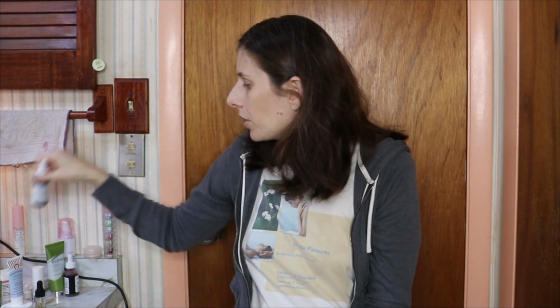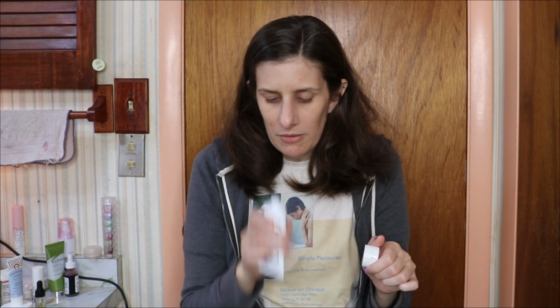I've been using this off and on for the past week and a half. It's nice. I actually put it on last night after the glow thing. I mixed 4 drops of this in with this and put it on, and it's nice. It's hydrating. It does leave a thick feeling layer on your face, which is why I've only been using it at night. It doesn't have any fragrance. Yeah, it doesn't smell like anything to me.